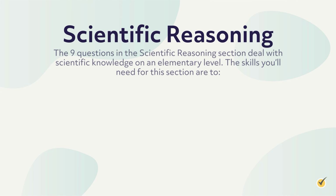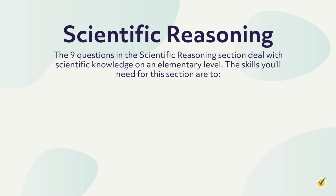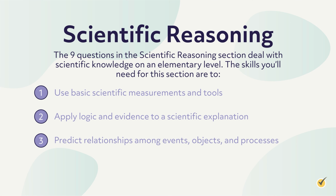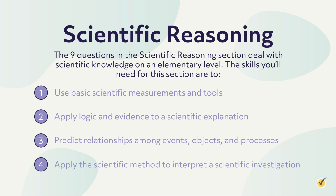The 9 questions in the scientific reasoning section deal with scientific knowledge on an elementary level. The skills you'll need for this section are to use basic scientific measurements and tools, apply logic and evidence to a scientific explanation, predict relationships among events, objects, and processes, and apply the scientific method to interpret a scientific investigation.